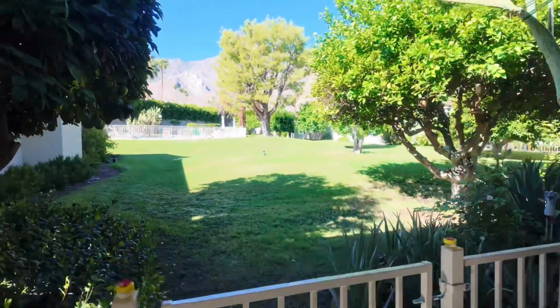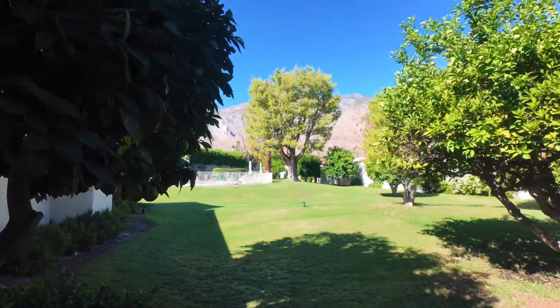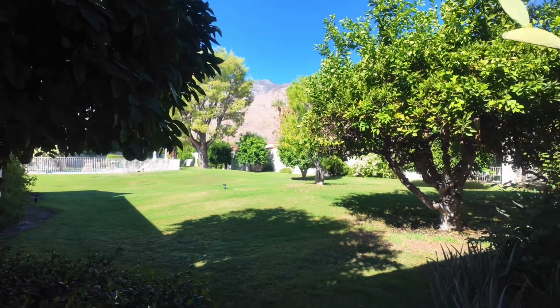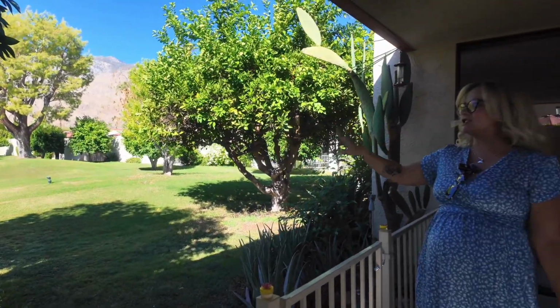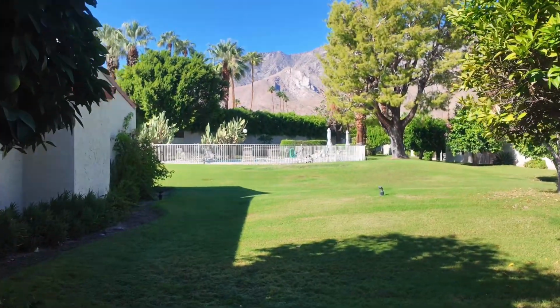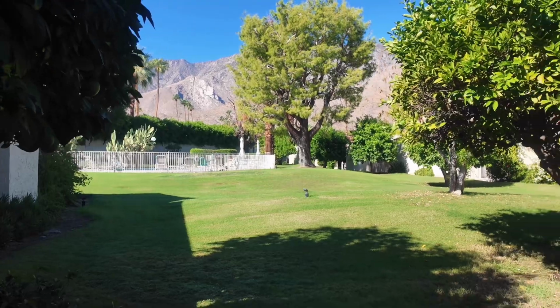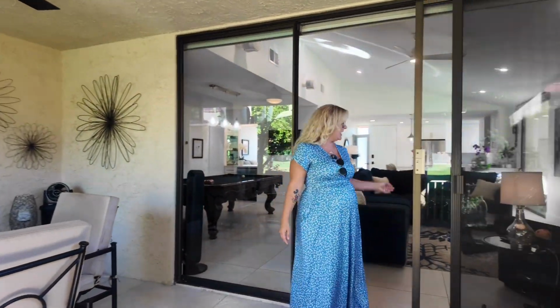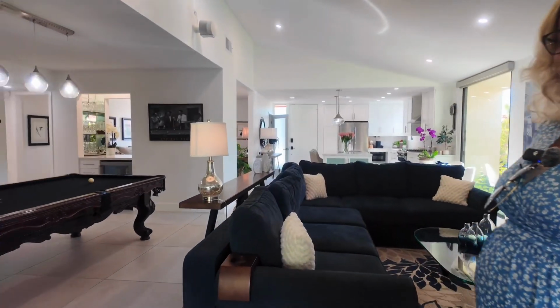One of the things that makes this condo so special is that you have this exceptional west-facing mountain view of the San Jacinto Mountains and just steps away from the pool area. This community also comes with an abundance of fruit trees. On your patio, you have grapefruit and orange, but the rest of the community comes with much more.